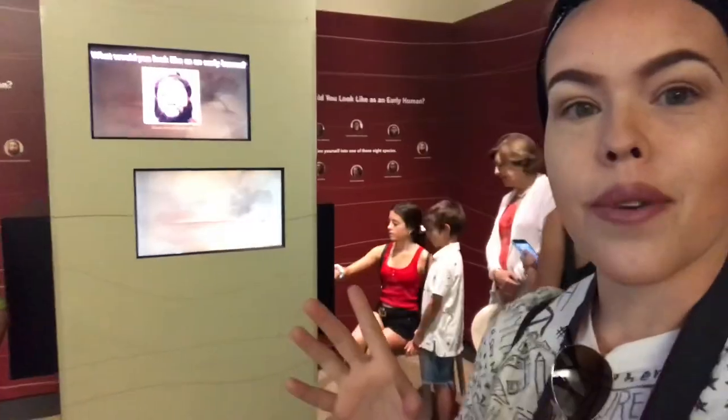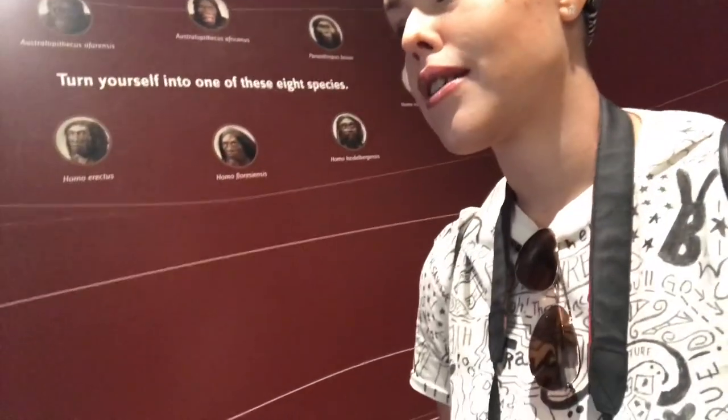Exhibit where you can actually see what you would look like as an early human. So I think I'm gonna have to wait in line and do this just to see. What would you look like as an early human?